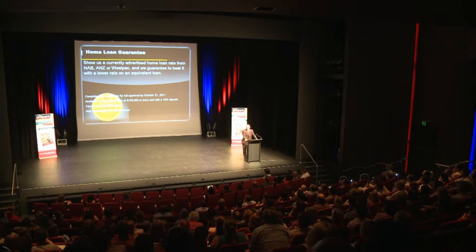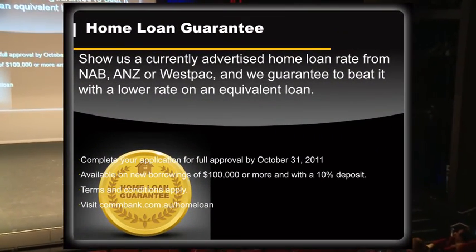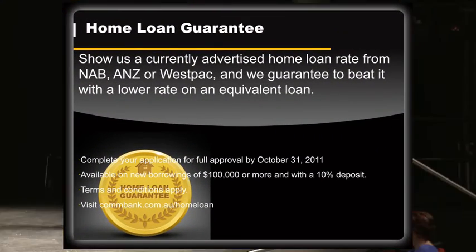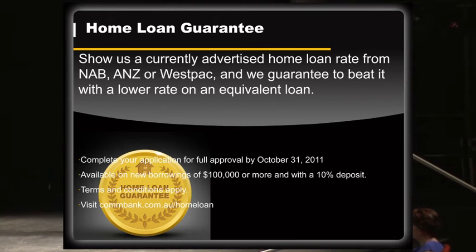If you are in the market at the moment, we have some wonderful lenders here. We also have the home loan guarantee. You'll have seen it advertised. Show us your current advertised home loan rate from any of the other three major banks, and we will guarantee we'll beat it with a lower rate or on an equivalent loan. It's happening to the end of October. It's to stimulate interest and market. Buy now while stocks last.